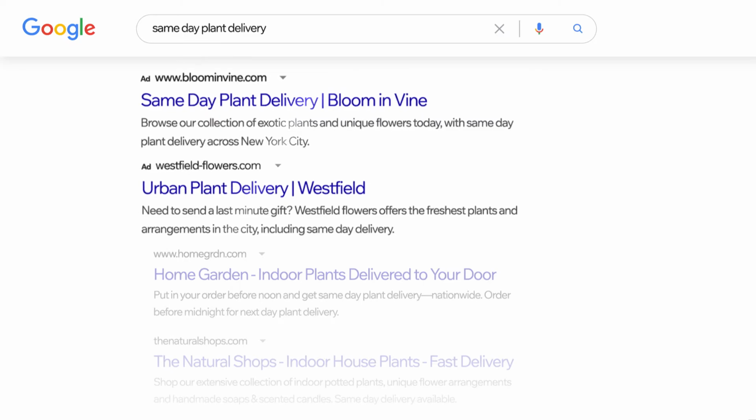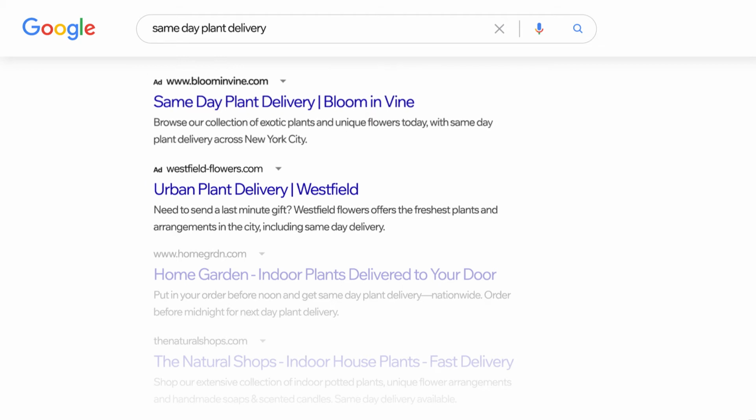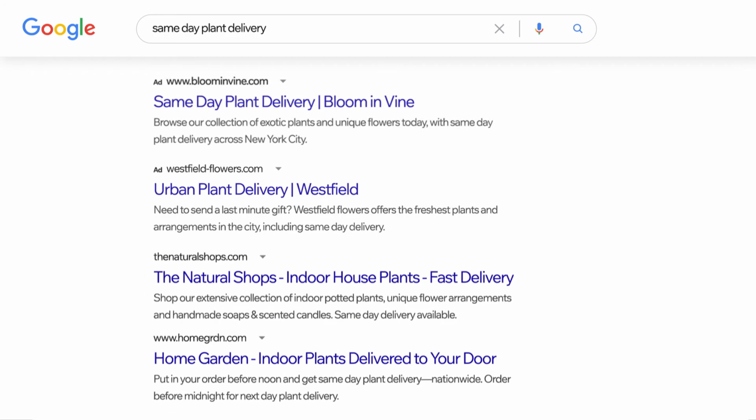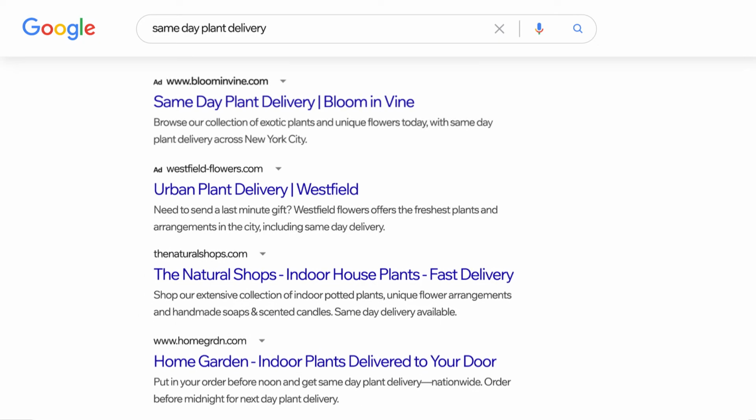The top results might be advertisements of businesses that pay to have their site show up first for specific keywords or phrases. Below that are organic results, which are determined by the search engine's algorithms. The higher the site, the more relevant Google thinks that site is for a specific search query.